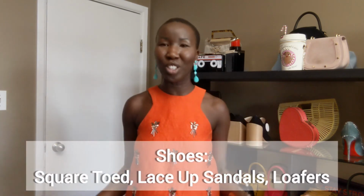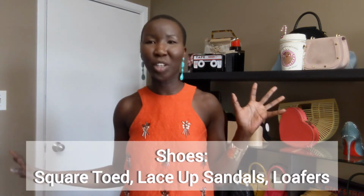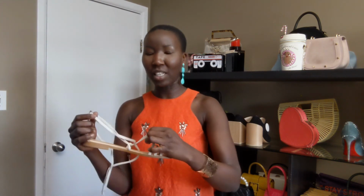Now, when it comes to shoes, of course, the square toe shoes are staying in. Now, for spring, summer, we're getting them in sandals and high heels, you name it. Anything you want, square toes are still in and going strong. Now, another thing you will be looking for is definitely going to be lace-up sandals. Now, this one here, I just love.